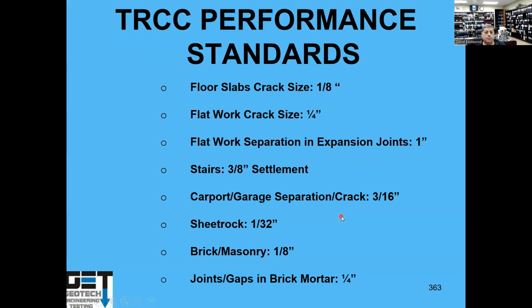These are TRCC performance standards. That's the Texas Residential Construction Commission. They're not in business anymore, but a lot of their criteria is still being used in litigation. Floor slab cracks should not be more than 1/8 of an inch. Flatwork size cracks should not exceed 1/4 of an inch. Flatwork separation, expansion joints should be less than 1 inch. Stairs 3/8 of an inch.